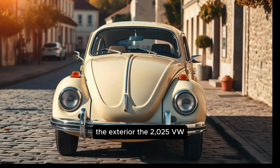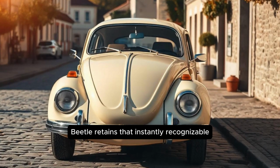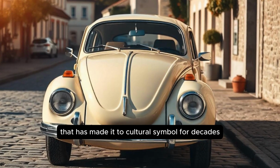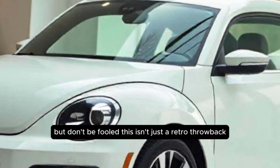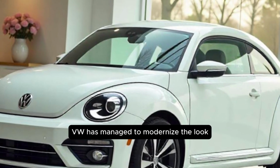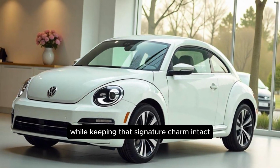First things first, the exterior. The 2025 VW Beetle retains that instantly recognizable, round body shape that has made it a cultural symbol for decades. But don't be fooled, this isn't just a retro throwback. VW has managed to modernize the look while keeping that signature charm intact.